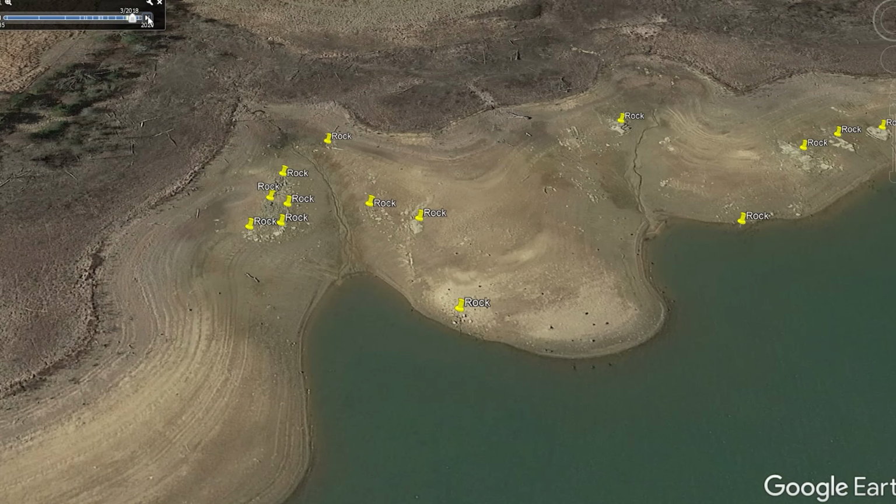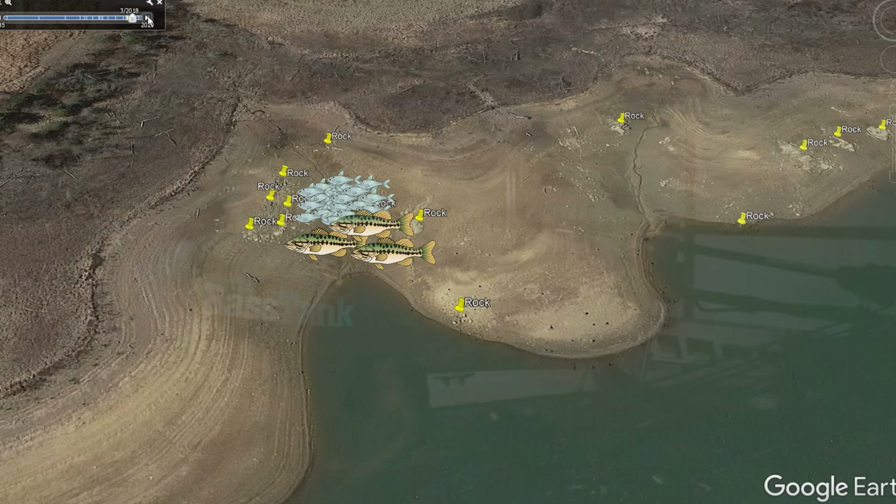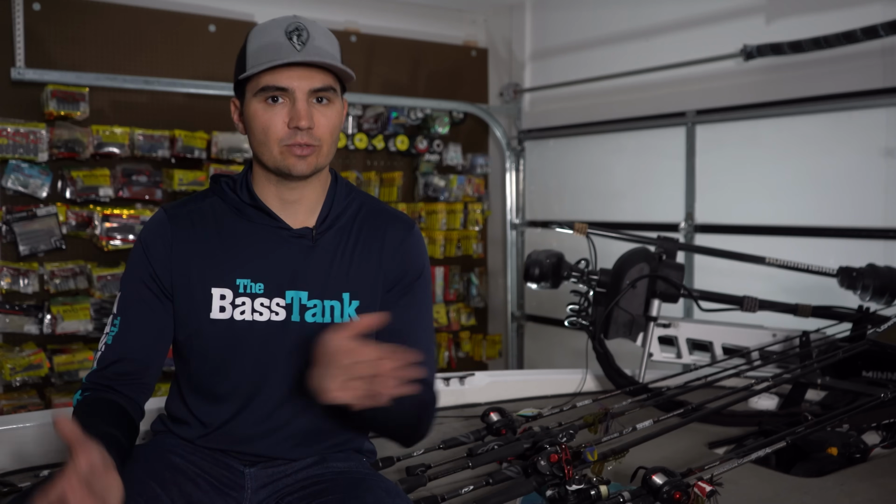But because there's that deeper water, that ditch right there, the bait fish will move in on that ditch and they'll follow it and then stop off on those rock piles to feed. Ditches are probably one of the most overlooked pieces of structure any time of the year, and especially in the fall.